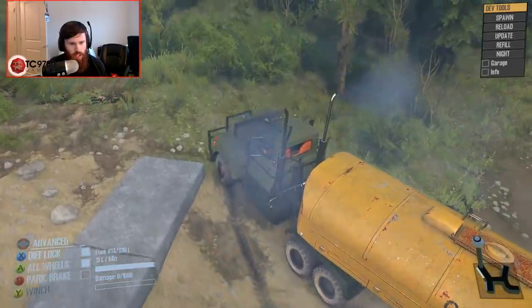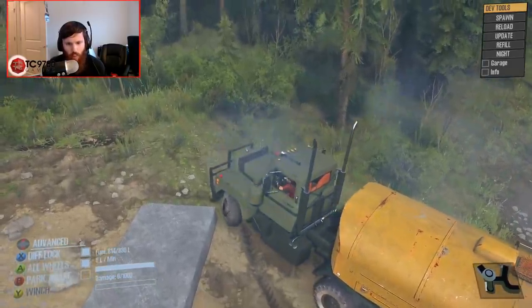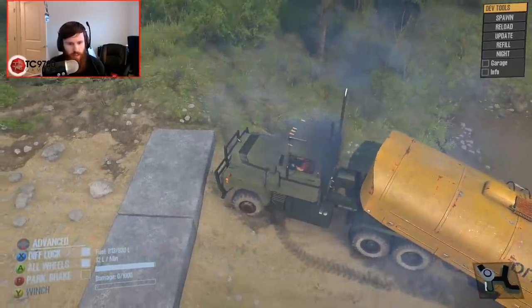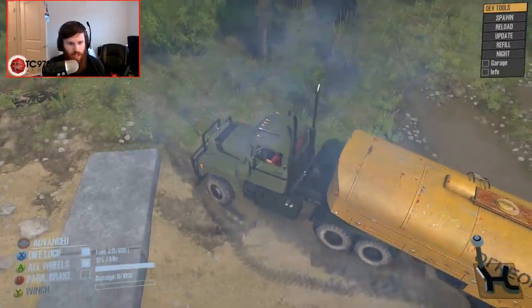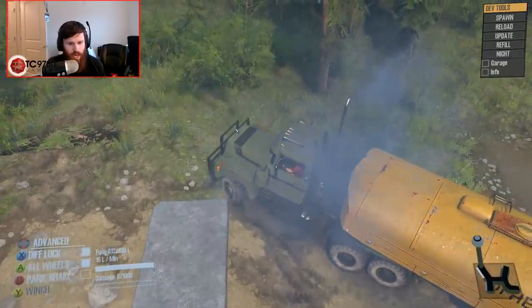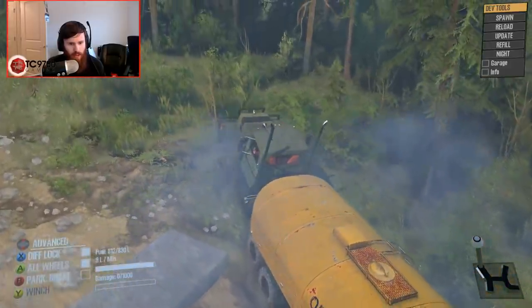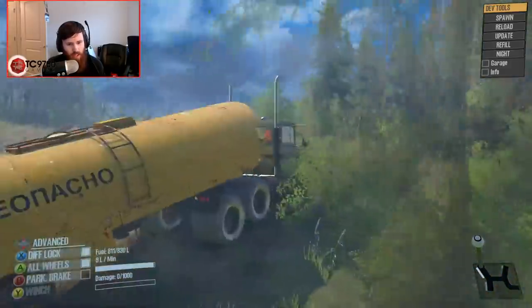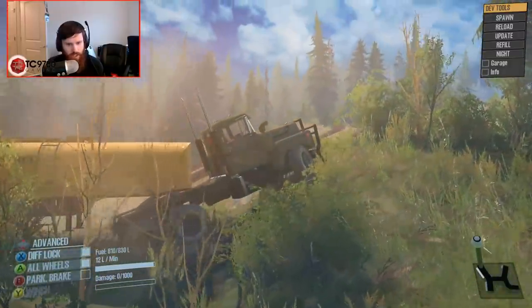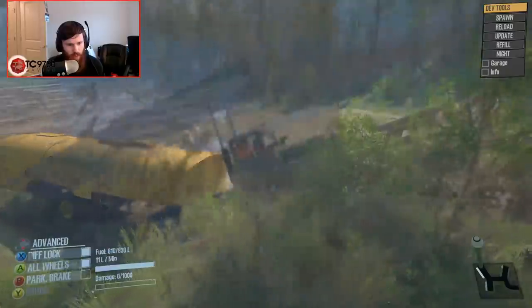Now, all of these trucks, well, we attempted it with the other truck, so we're going to have to attempt it with this one. Well, it won't even get up there. With that brush guard, it won't even get up there. Wow, it will not even get up there. That's pretty nuts. That's pretty crazy. So we're going to have to go ahead and take the around-the-side approach.